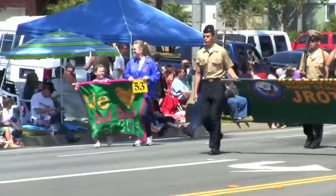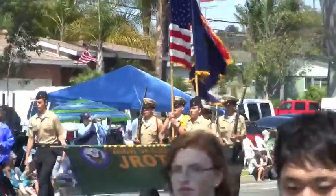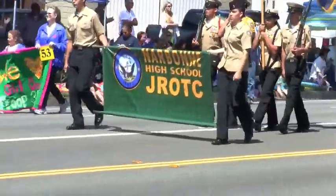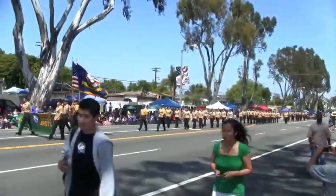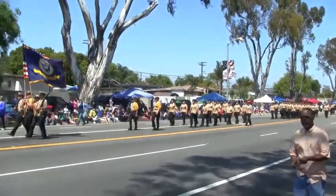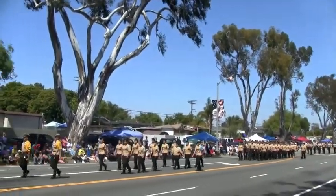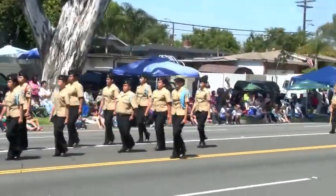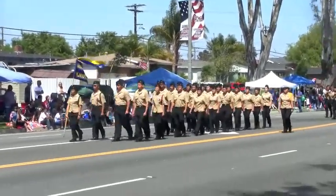High School Junior ROTC. This is their 6th year participating in the Torrance Armed Forces Day Parade. The Narbonne Junior ROTC was established in August of 2003 and is presently commanded by Cadet Commander Lorenzo Vinluau and his Executive Officer Cadet Lieutenant Commander Elizabeth Lopez. The Junior ROTC instructors are both retired Navy. They are Lieutenant Neo Hamsino and Master Chief Gardner.